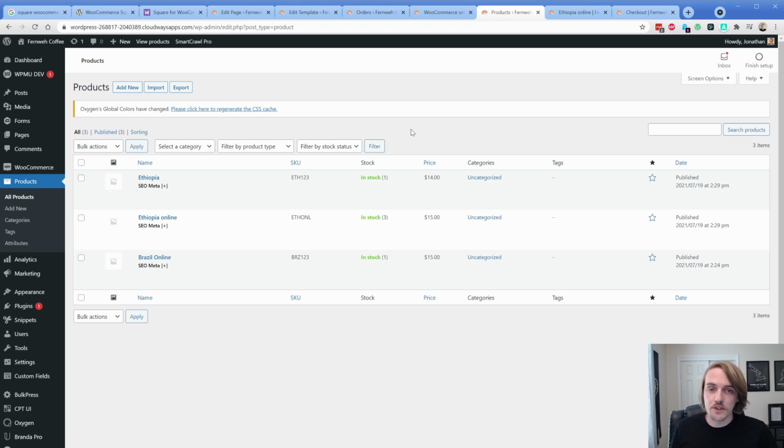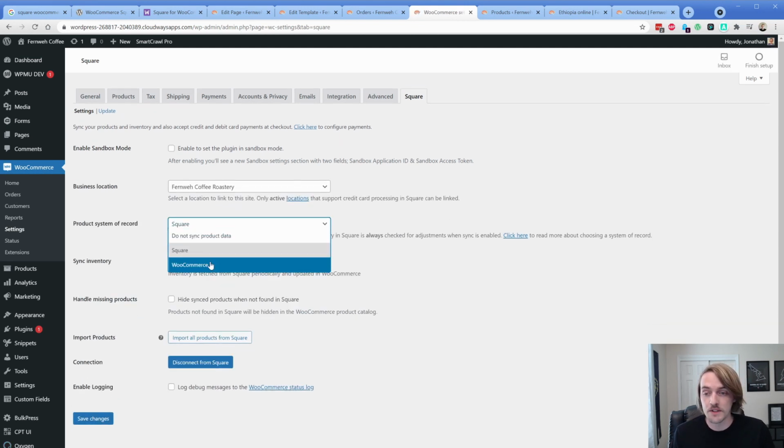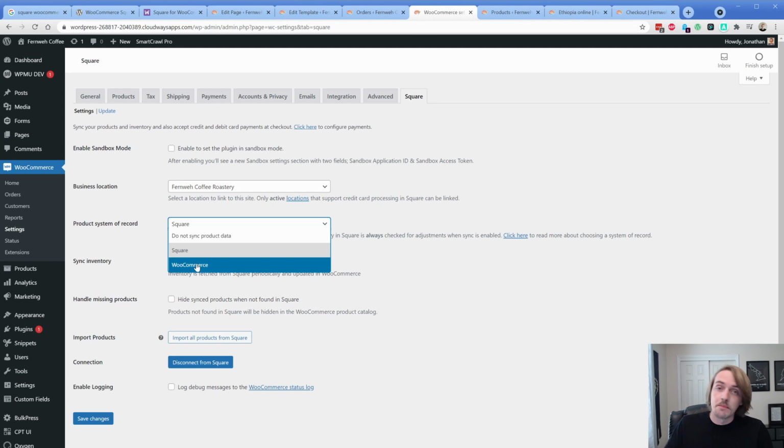Now, switching back over here to WooCommerce, if we look at our Square settings, there's a few things that you need to do when you first set this up. Now, your product system of record is going to either be Square or WooCommerce. Square is essentially the origination of your stock. So all your stock is managed on your iPad or your point of sale through Square. Or if you choose WooCommerce, it's going to originate from there, but not everything syncs back to Square. So if you have, let's say, a product with a bunch of different sizes and a bunch of different colors, not all of those variations are going to sync over to Square. So it's stuff like that that I think is getting the bad reviews.